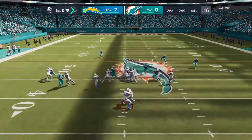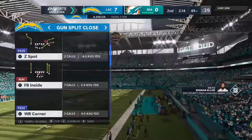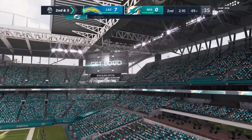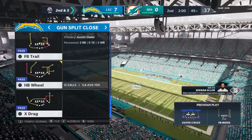They run with a 4th year back. It's Austin Ekeler. Austin, 5 yards is the tally on first down. That brings up 2nd and 5. Tackles. A gain of 5 brings up 2 minutes on the clock, second quarter, 7-0 ball game.